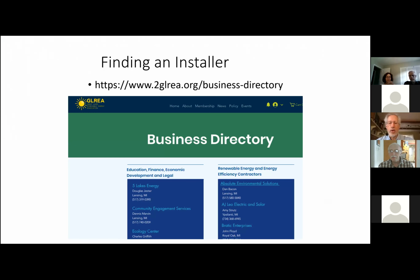Finding an installer. If you are a do-it-yourselfer, if you like DIY projects around the house, if you like working with electricity, solar panels are something that you can do yourself. Maybe you would need an electrician to do the breaker box, or at least inspect your work.